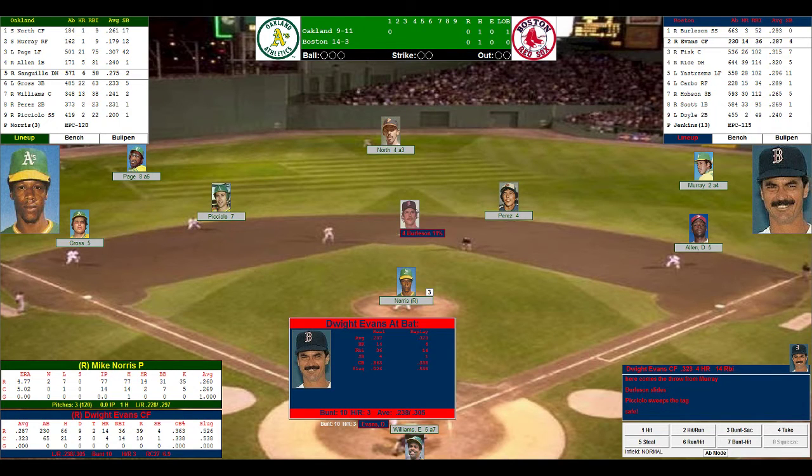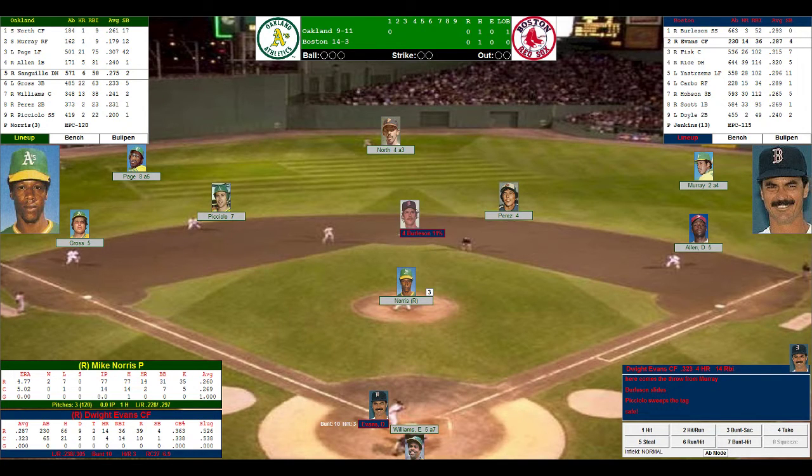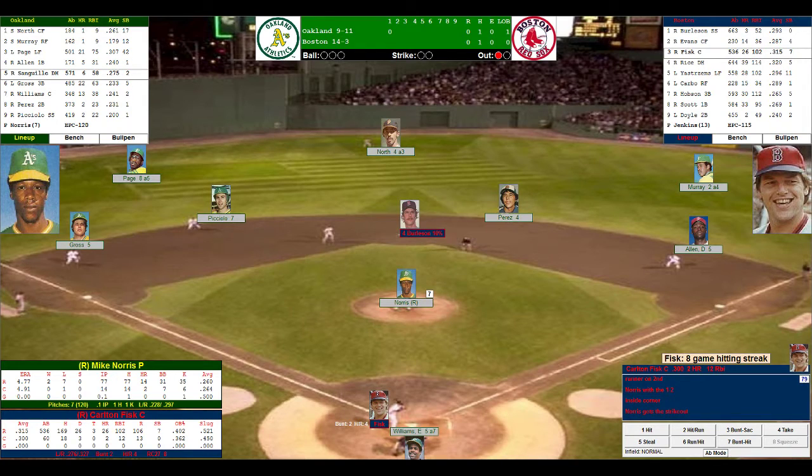Now bring up Dwight Evans, Red Sox center fielder. Retro replay, hitting .323, 4 home runs and 14 RBIs. In actuality, he had .287, 14 homers and 36 RBIs. He'll be taking. Here's the pitch. Ball 1. He'll take again. 1-1 count. Evans is swinging away. And he strikes out. So 1 out. Burleson still at second. Below average speed of 4.